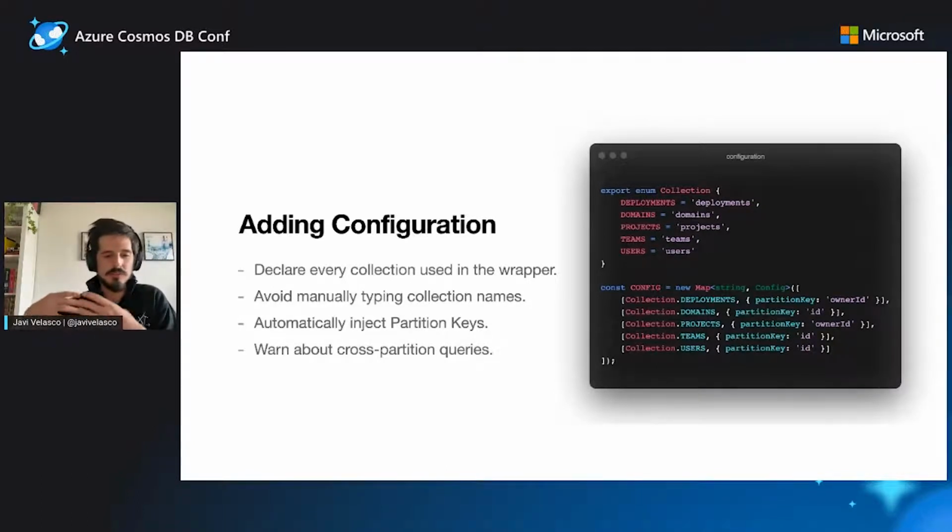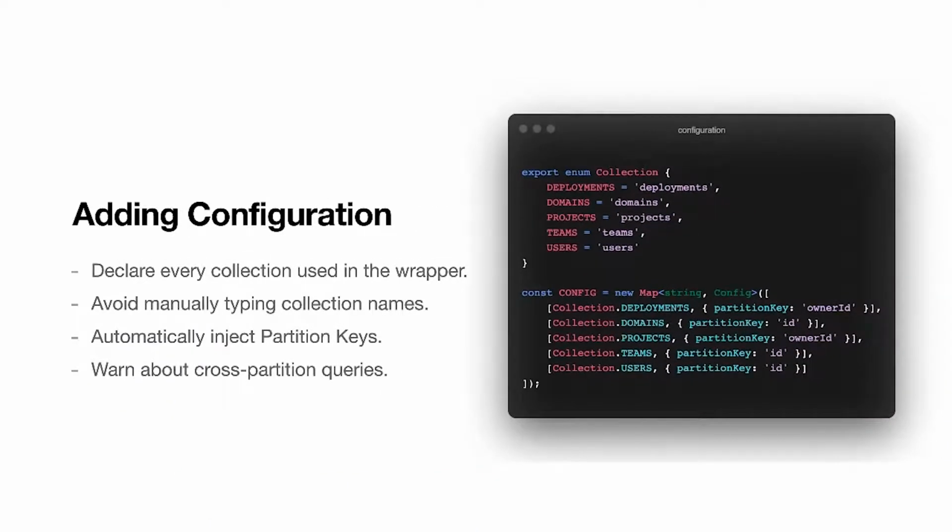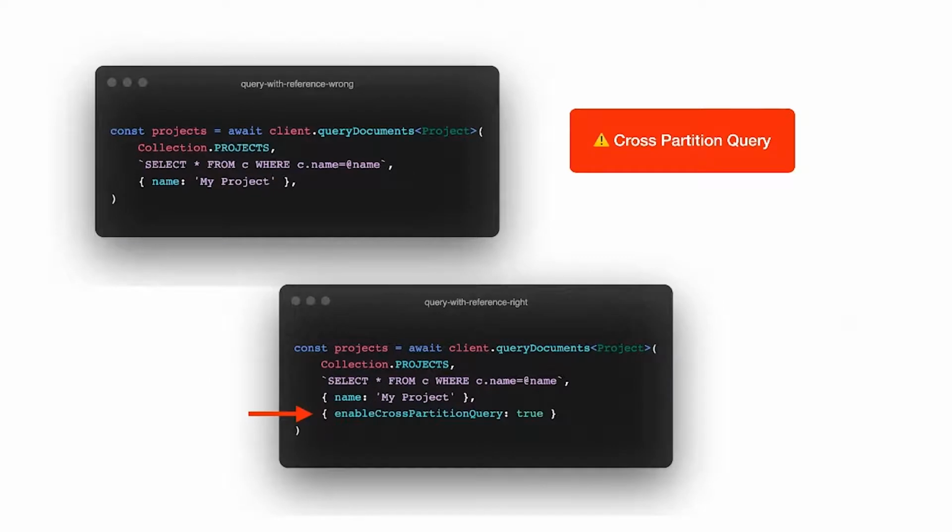This enabled us to do very interesting things aside from injecting the partition keys automatically. In the snippet, you can see how we are just enumerating collections. We're going to be referencing those collections later rather than hard coding the strings, and we can define their partitions. In the case where we have a configuration object like this, and we are running a cross-partition query through a helper, what is going to happen is that we can analyze the query, and we can see if the partition key is actually being included in the query.